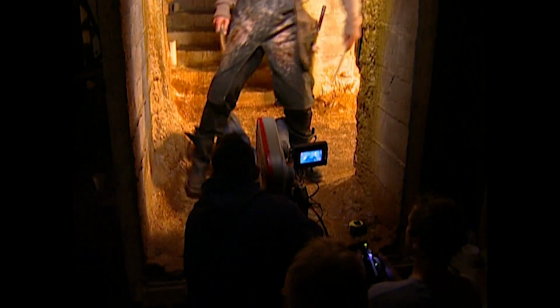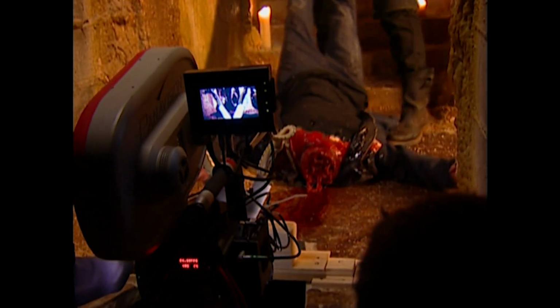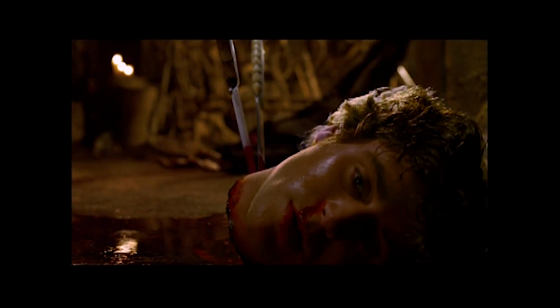There was a lot of collaboration. The special effects department was very instrumental in providing the on-set effects that we would have to then blend our effects into. He wanted a very dark, sort of ominous feel to the film. I think we achieved photorealistic effects.